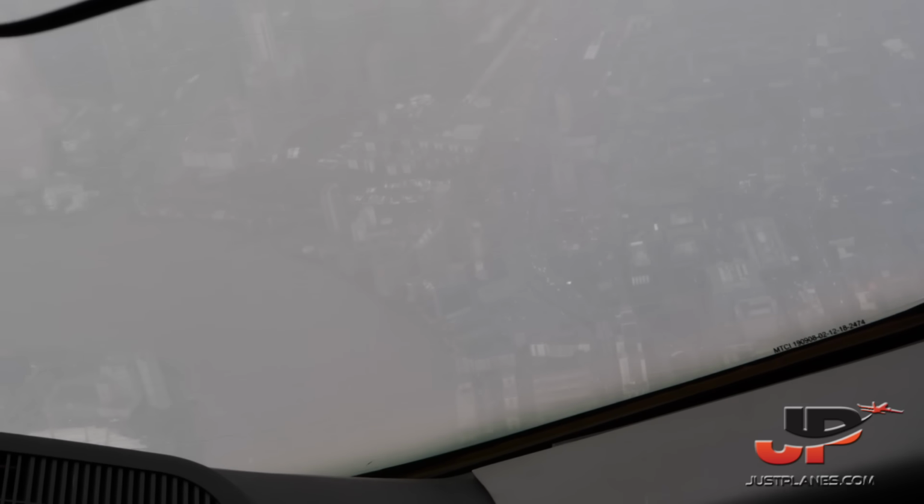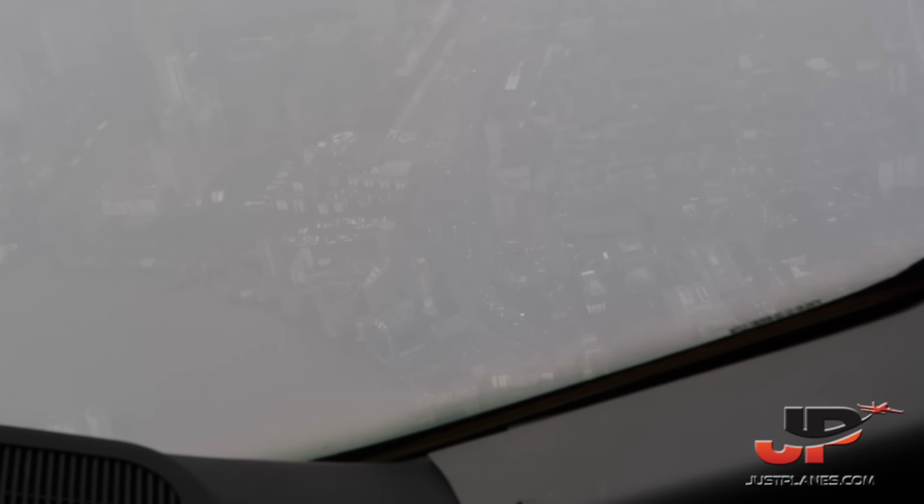Wait for the localizer to go in the correct direction. This is the correct direction. Localizer armed. Checked. Jersey 2155, reduce further, 160 knots till 4 DME. 160 till 4 DME, Jersey 2155.